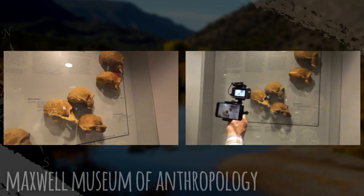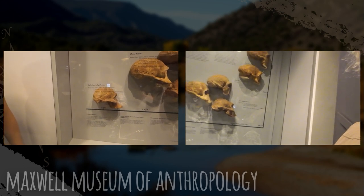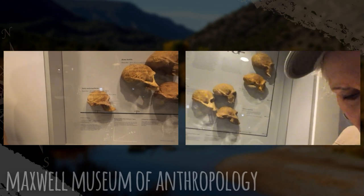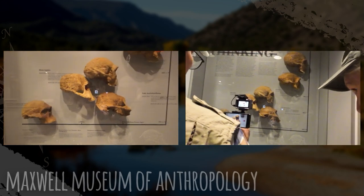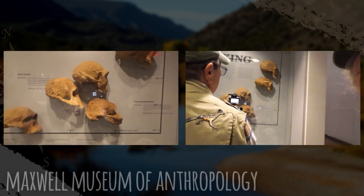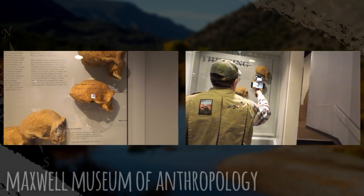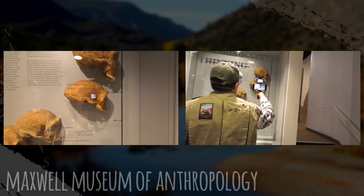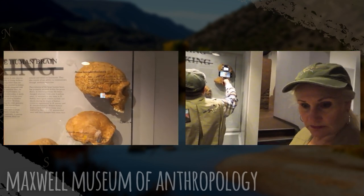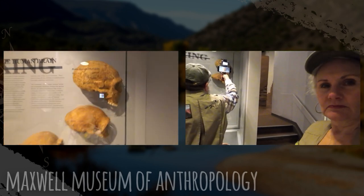These are samples of different skulls. Australopithecus, which goes back 3 million years. Homo habilis, which goes back 2 million years. Early Homo erectus, that was ours, that's where we come from, 900,000 years, and oh no, yeah, 900 million years. No, that's not right.